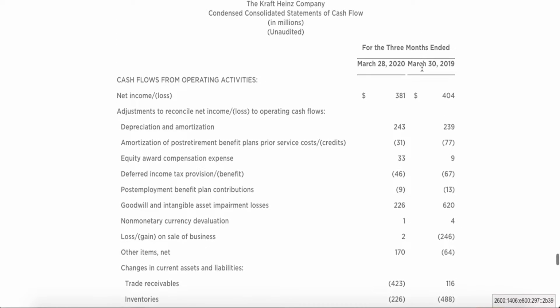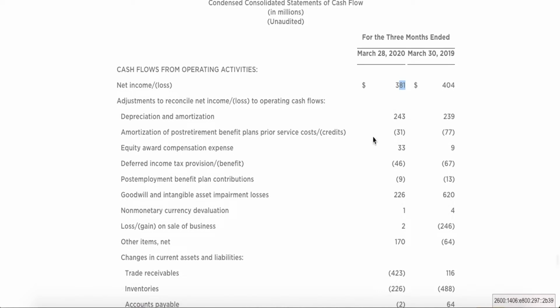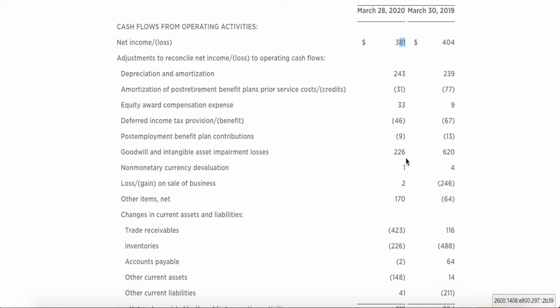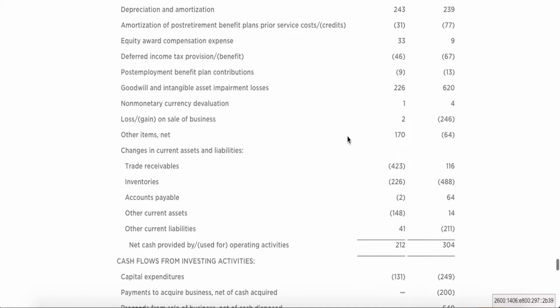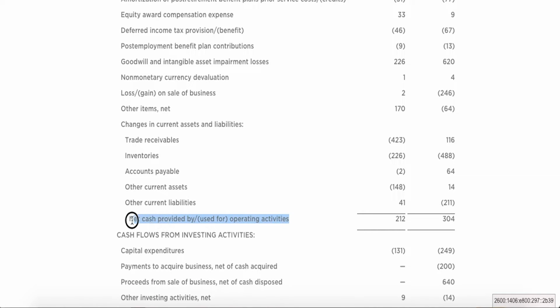And again, we want to look at our periods. So here's the year ago period, current period here. So we made 381. That's 381 million. And we start adjusting that number, taking stuff out, adding stuff back in, and we get down to this net cash provided by operating activities. This is really what cash was generated by the business, okay? Not that all this other stuff doesn't count, but by just operating the business, here's what was generated by the business.